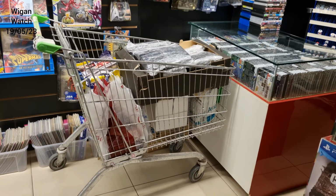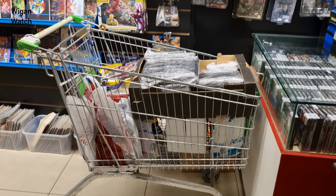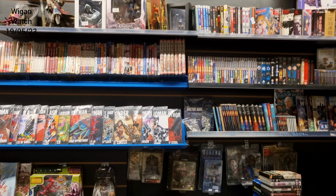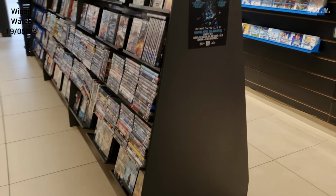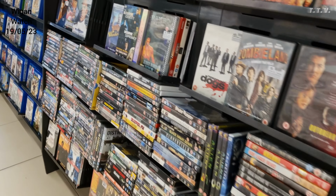The only reason I've cleared it as quick as I have is because of the trolley, which allows me to put quite a lot of stuff in one go, rather than bringing little bits and pieces back. So we've now got a complete section with the figures that I've had at the previous shop, a few other action figures, various other bits and pieces as well, all the way down to the PS5, PS4. But DVD wise, we're now getting back to the stage where it was like it was at the old shop, which is shed loads of DVDs starting at 45p.